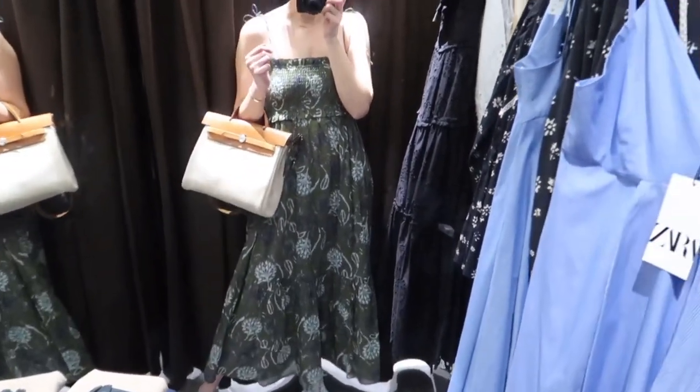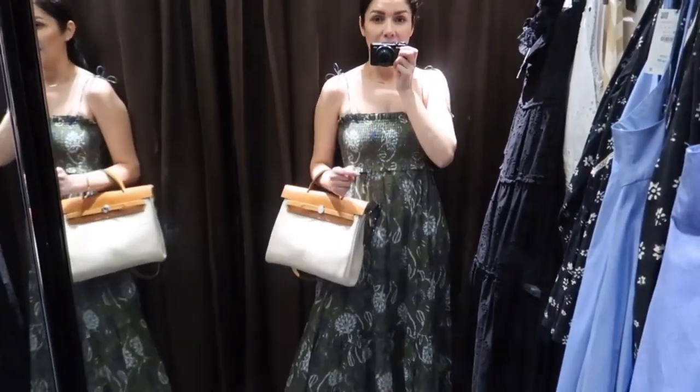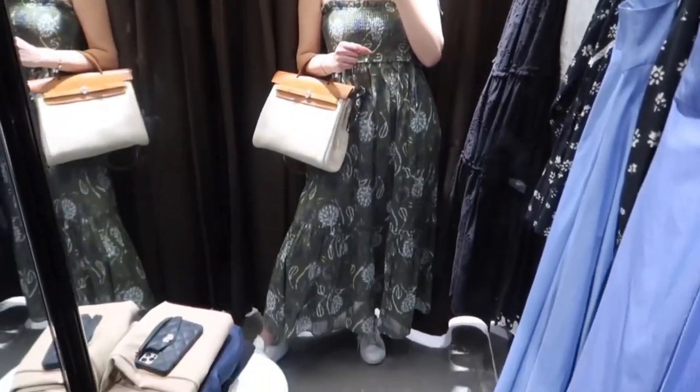I'm 5'7" for your reference. And this is how it fits. I am wearing size medium, by the way, and I think it fits really well.